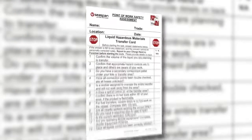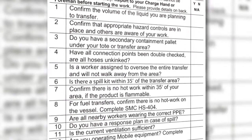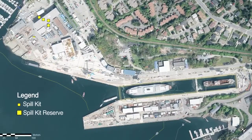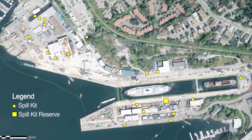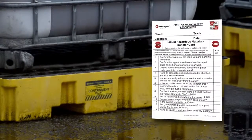POWSA cards are point of work safety assessment cards. They should be used when considering risk for your job-to-job, day-to-day activities. Things like, where's my closest spill kit? And where can I find a secondary containment pallet? Should all be considered when filling out a POWSA card.